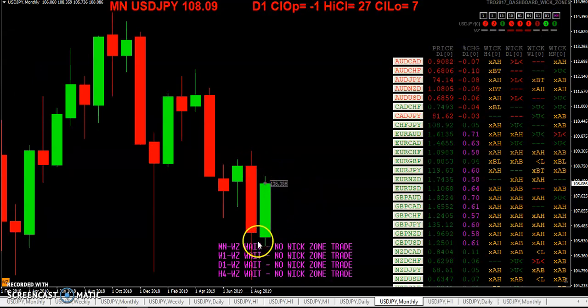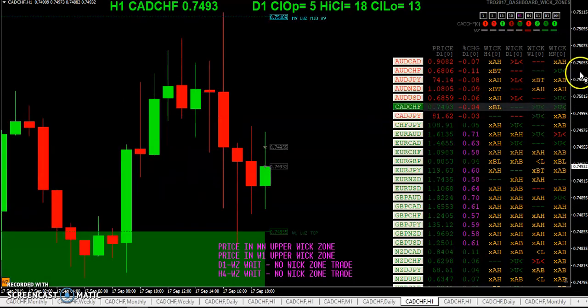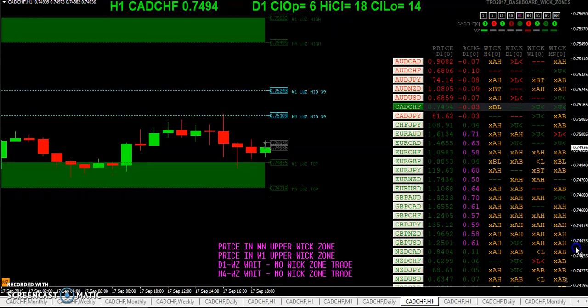But here on the monthly, we actually opened in the lower wick zone, went down, and when we exited that previous month's wick zone, you can see that there was a lot of pips to be made. So yeah, you can even trade off of a monthly chart. But let's just look at another pair here to see if we see something in some wick zones. The CAD Swiss franc, just so you can see here.